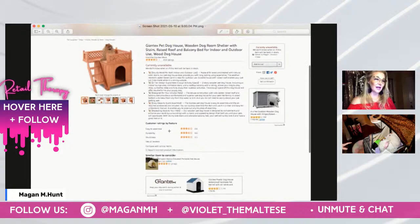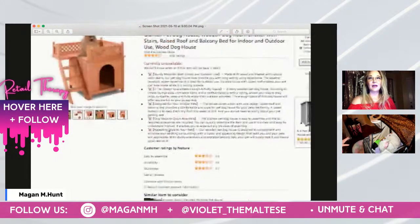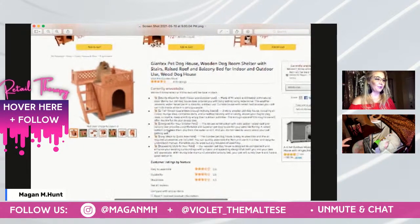So the thing I love about this is that it is a kit. You put this together, but you can paint it whatever color. I've seen people put lights on it. I've seen people put their dog's names on it. I've seen people outfit it like a little hobbit house. I've seen people put flowers on it, like silk flowers, and make it look like a little garden thing for the patio for the dog, so it matches the outside patio. I just absolutely love it.